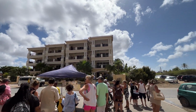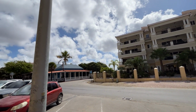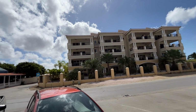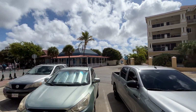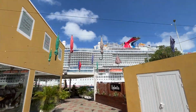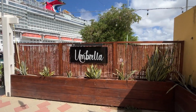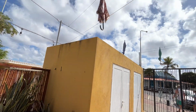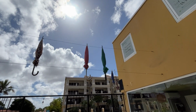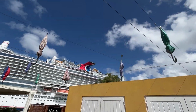This here is where you would pick up your excursions or taxi services. This here is a restaurant called the Umbrella. Look at that. Never seen anything like that. That's cool.